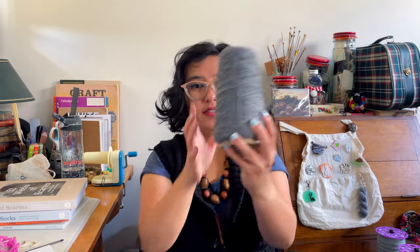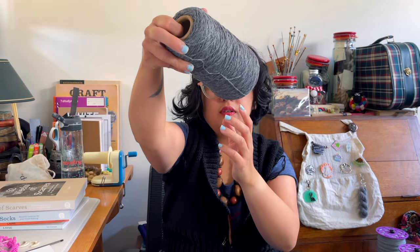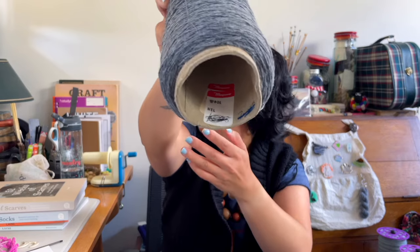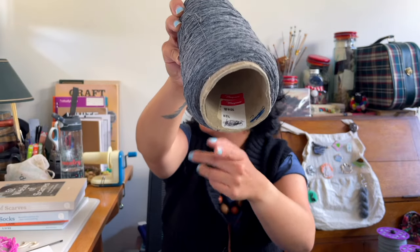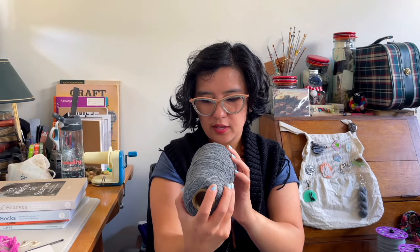All right, so this here, let's see if I can show you. I don't know if you'll be able to see inside there, but it says Macquarie wool. I don't know what NTL is, and I never thought to look it up. But yes, it says it's wool. I didn't want to blindly trust that, so I did do the burn test.